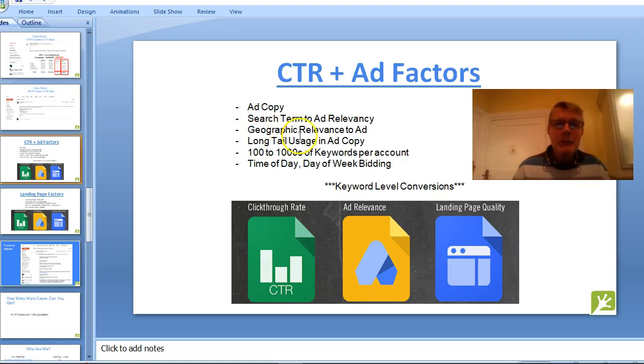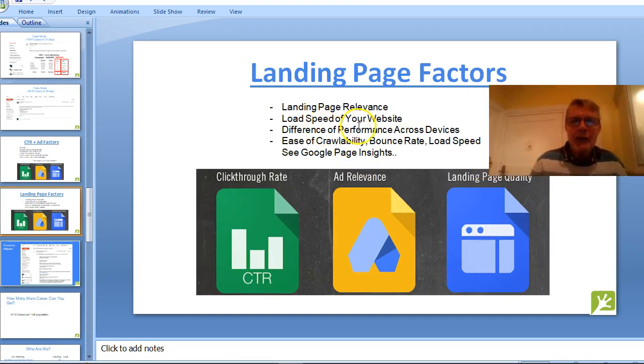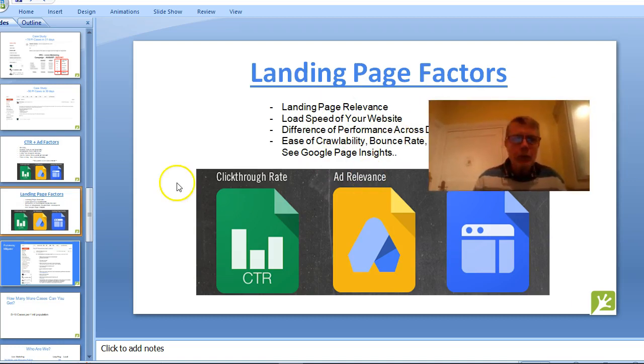We're going to optimize for geographic relevancy to the ad, the long tail uses, as I talked about, the thousands of keywords and ads. We're going to optimize for the time of day, the day of the week, bidding. We're going to do all that for you. You don't have to worry about this. All you're going to be doing is getting the end result. You're going to be paying for the lead that comes at the end of this. We're going to be in charge of the landing page. We're going to optimize all these different things so that you can get the benefit of the lower cost per lead. So you don't need to worry too much about this.